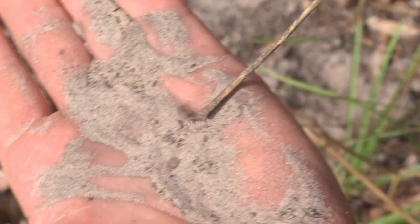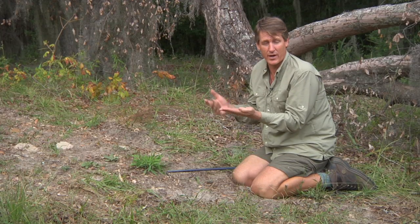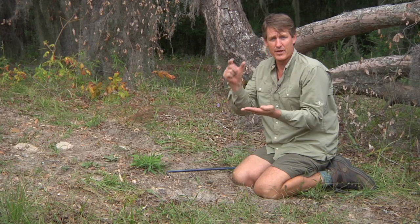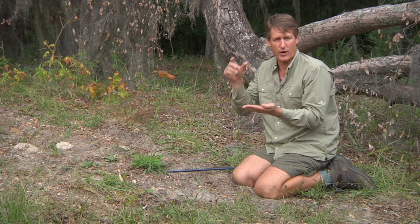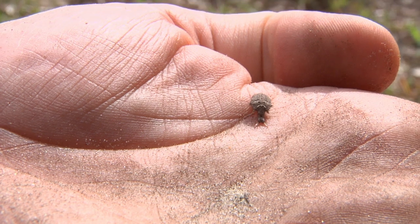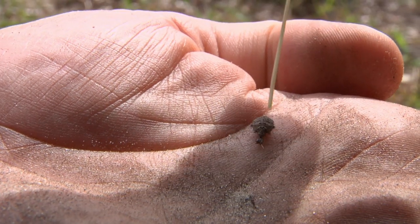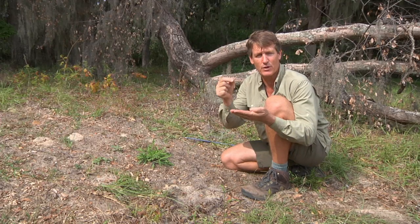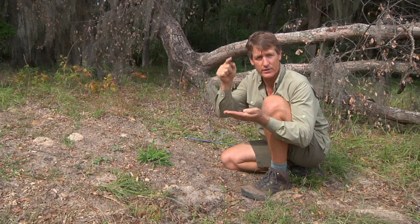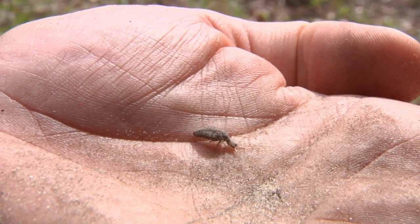And there he is. So this is an antlion, and an antlion is the larvae of a neuropteran. The adult actually looks like a dragonfly, a very slow-flying dragonfly, but the larvae is really cool. It's a major predator. And these little larvae dig pits. And they go backwards. Some people call these doodle bugs, and they go backwards, round and round in a circle until they make these wonderful pits that they use to trap ants and other small insects.